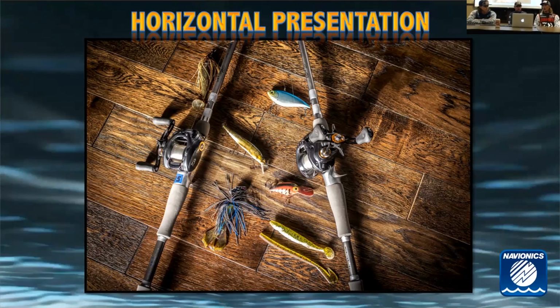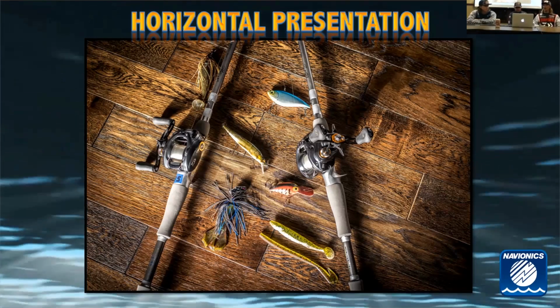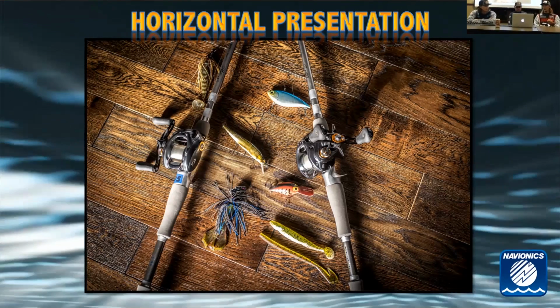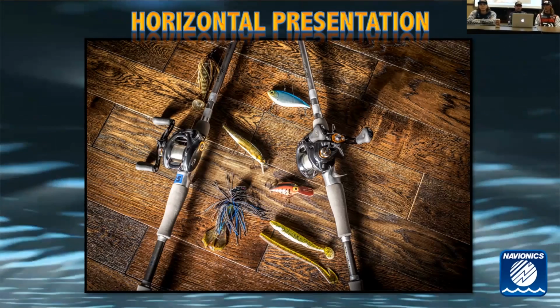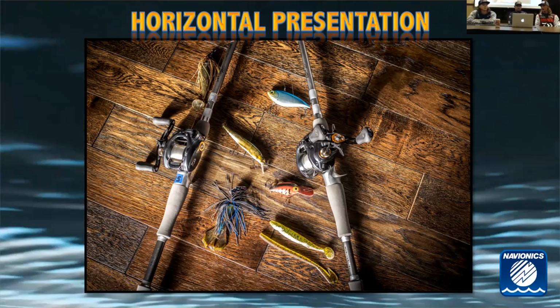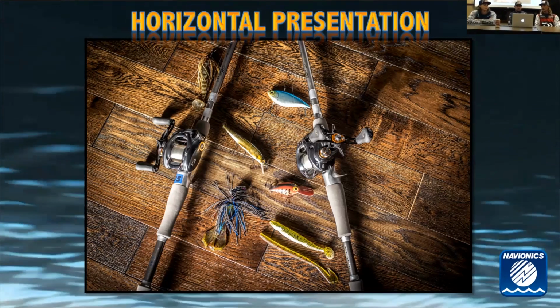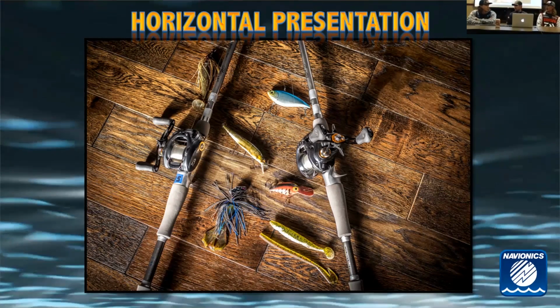You got a wiggle wart in there. That's probably my favorite crankbait for getting into the tops of the grass and ripping it free and working it off those edges. You can catch a lot of fish. Awesome early spring bait. Then we got a little swim bait and a speed worm. I'm not a big speed worm guy. You guys can maybe fill us in on that.